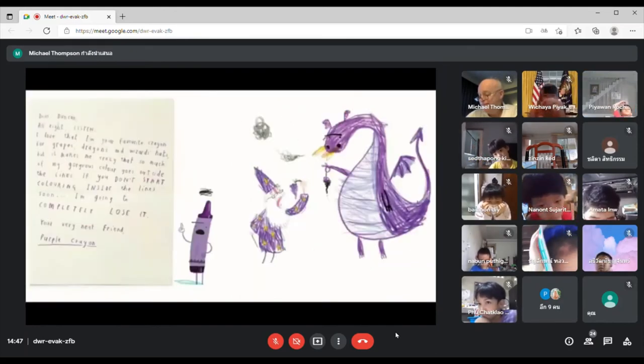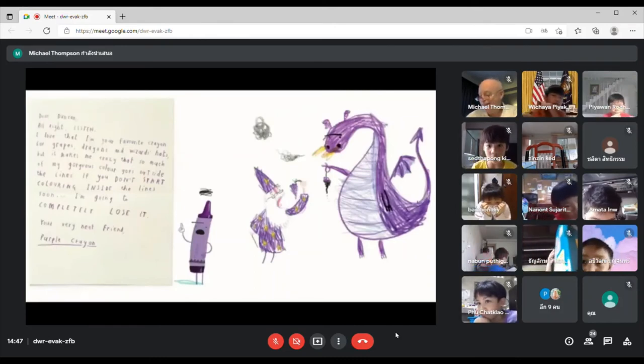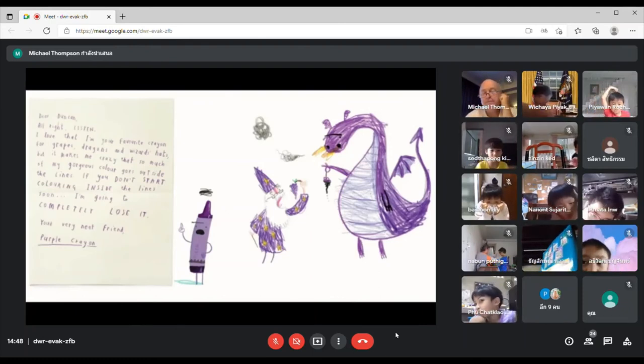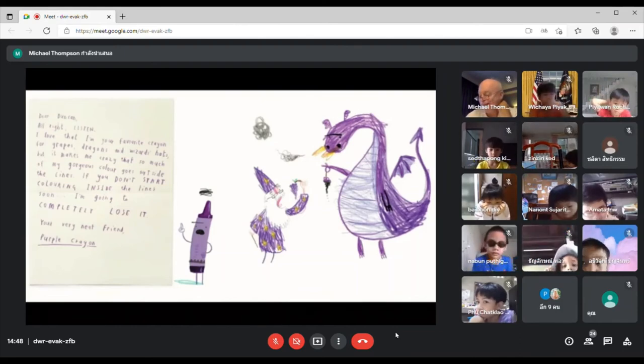Dear Duncan, all right, listen. I love that I'm your favourite crayon for grapes, dragons, and wizard's hats, but it makes me crazy that so much of my gorgeous colour goes outside the lines. If you don't start colouring inside the lines soon, I'm going to completely lose it. Your very neat friend, Purple Crayon.